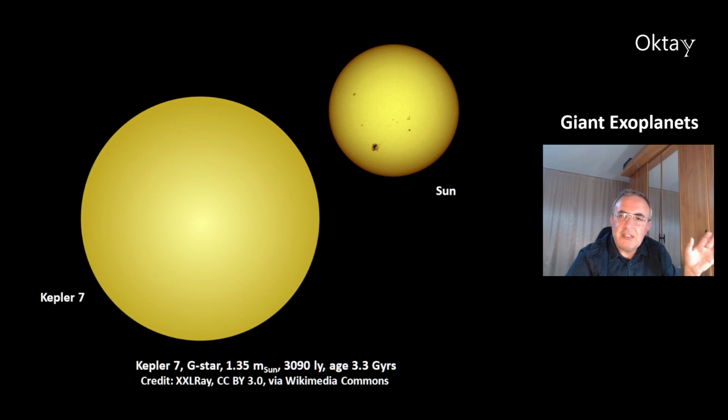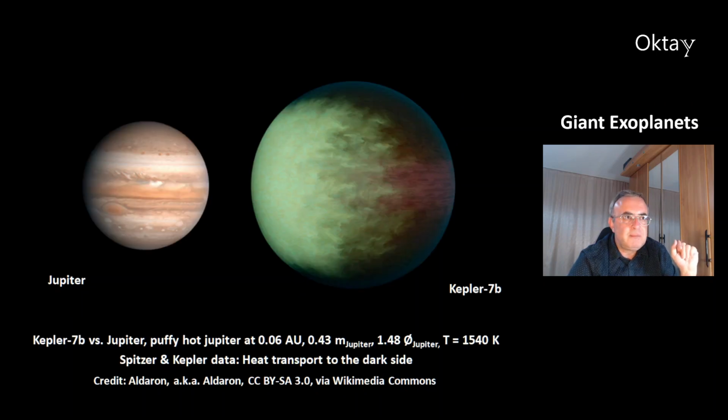There's another star that is comparable to Sun. That's the Kepler 7, another G-type star with a mass of 1.35 solar masses at a distance of 3090 light years. This system is younger than our solar system. It is 3.3 billion years old. This is the planet that is in this system, Kepler 7b.